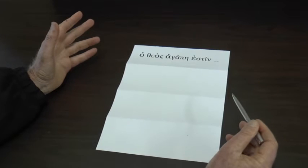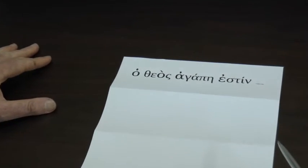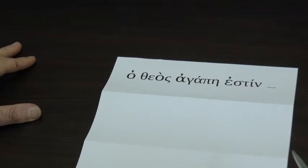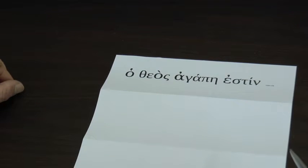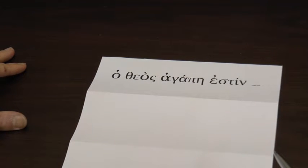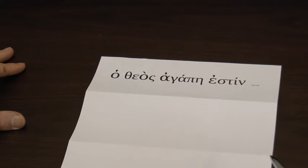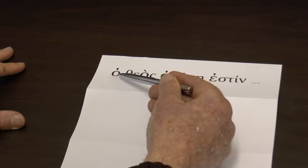Bearing in mind that our own English alphabet descends from the Greek alphabet, so quite a few of the letters are the same or very similar to Greek letters. Others of the letters, you'll be familiar with them if you've done any mathematics or science. And some of you may know the names of the letters, but we don't need to worry about the names of the letters for our purposes, just their sounds. So this first letter here, what do you think that letter might be?